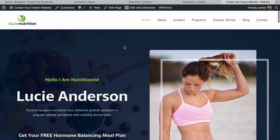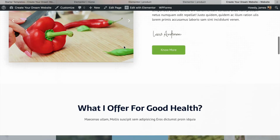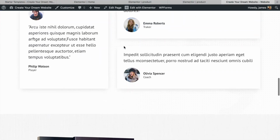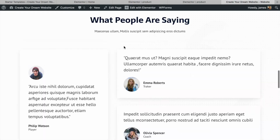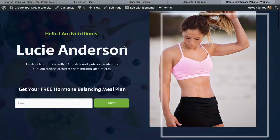So that's it. This is how you can add new pages to your website. So now you know how you can launch your website by getting a domain and hosting, input the demo content, and then edit it to make it your own website.